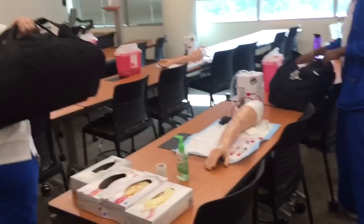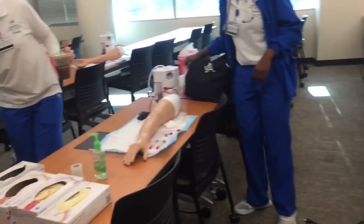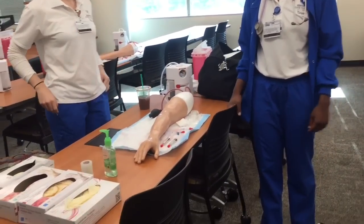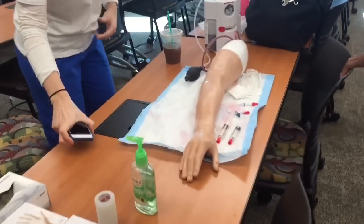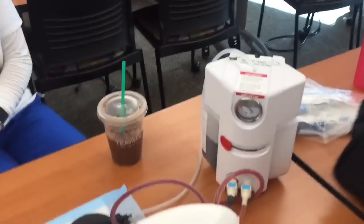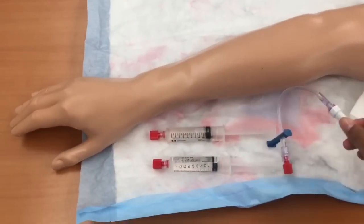So we're waiting to go into lab. Just tell her so, in this room, we're doing venipuncture. How do you say it? Venipunctures? Venipuncture? Just say IV access. Like, giving them IV. We're starting IVs. IV starts. Yes. So this is our setup right here. We got our fake blood, our arm, our saline lock, and saline.